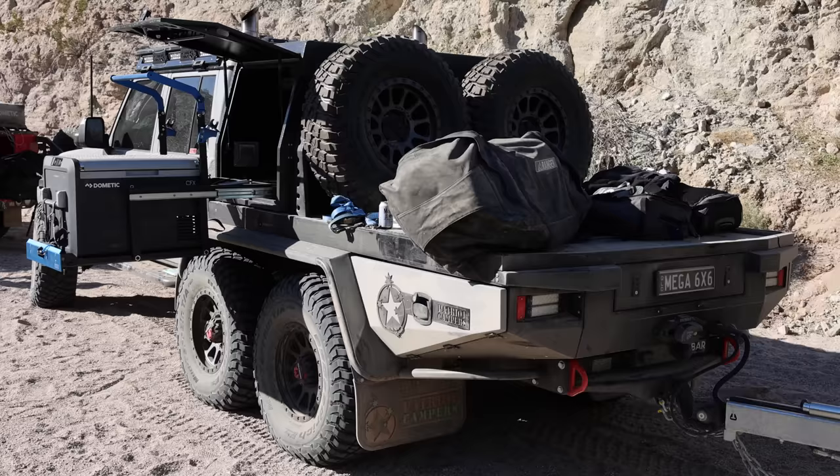Well, it gets a lot of attention. It does get a lot of attention, that's the downside of it. Pull it into a gas station or out on the trails, everybody wants to see it. But who doesn't love a 6x6?